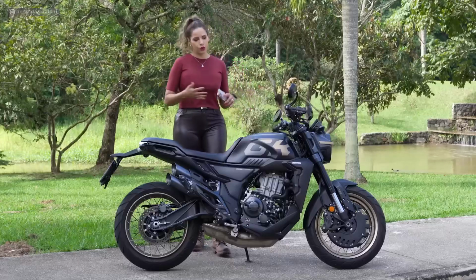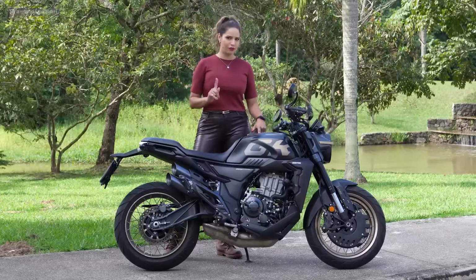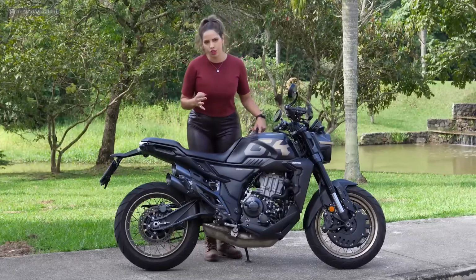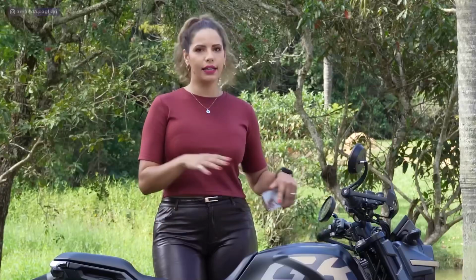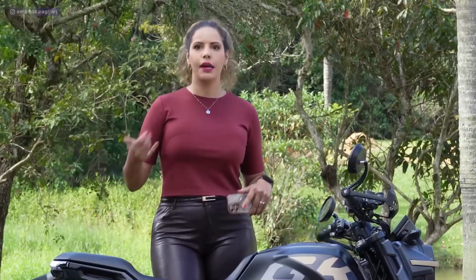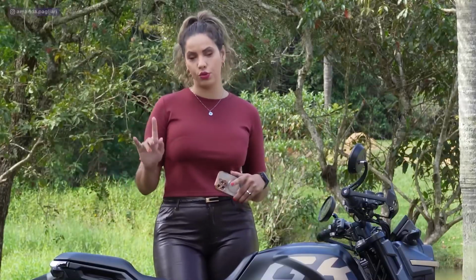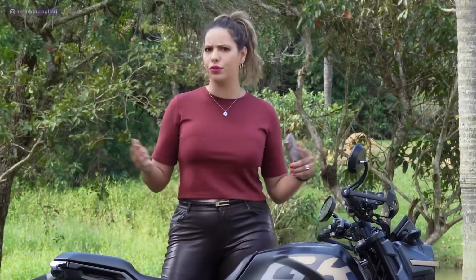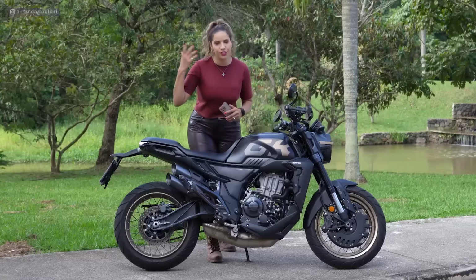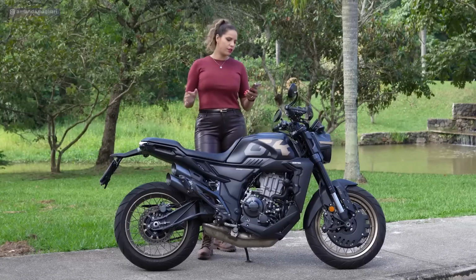About insurance, in my opinion, this more retro look isn't as targeted for theft. However, it's important that you get insurance, at least theft and robbery with assistance. Why? Besides, of course, making sure you're at least protected against theft and robbery, you won't be left dealing with losses on your own, and there's also the matter of assistance. Have you ever gotten a quote for a tow truck on its own? It's really expensive, and sometimes you can't even find a tow truck near the area where you are. That's why you should get insurance.